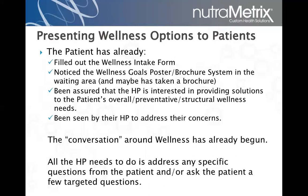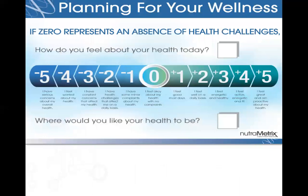So now what? What happens next? Okay, so this is the golden conversation opener, and this is what we want to see on the walls in your practice waiting room and in your exam rooms, because as the patient sits there and looks at this, it's definitely going to get them thinking, all right? So let's look at this a little closer.